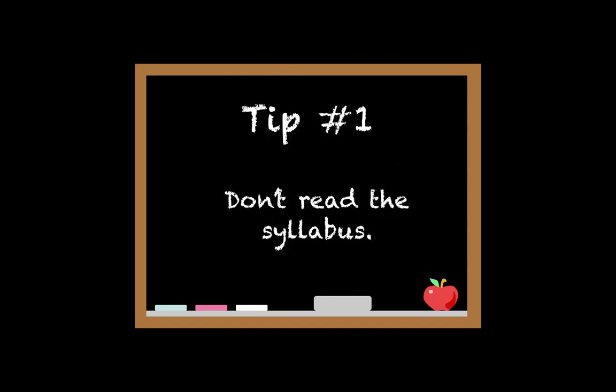Tip number 1, don't read the syllabus. The syllabus contains important information about assignments and course policies that are really just a waste of your time. Your instructor took the time to write this document just because she was bored and thought it would be a fun way to kill some time.